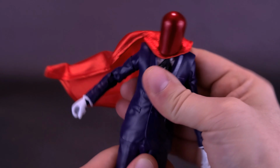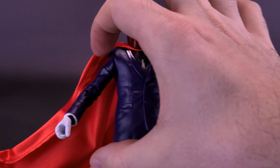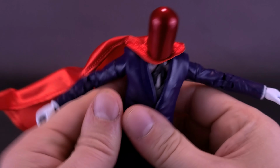I mean, you can rotate it easily enough, but when you're rotating this, you're not just rotating this torso alone. You're rotating the total package. And I don't mean Lex Luger either. The arms rotate all the way around as well. You can hinge them easily out.